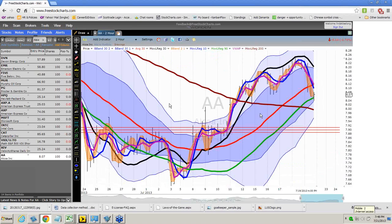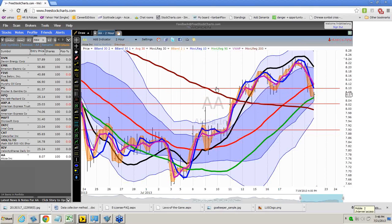Looking at Alcoa, nice move from 7.5 up to 8.25. Has pulled back to the south side of the river. If it can hold 8, then this would be a nice place to have support, with a nice entry here, and then aiming for a move to there. That would be a nice move. Playing that move, and then if it gets above 8.25, above that swing low, that's going to look really good.